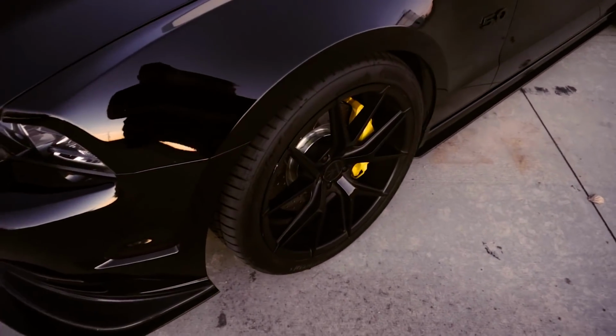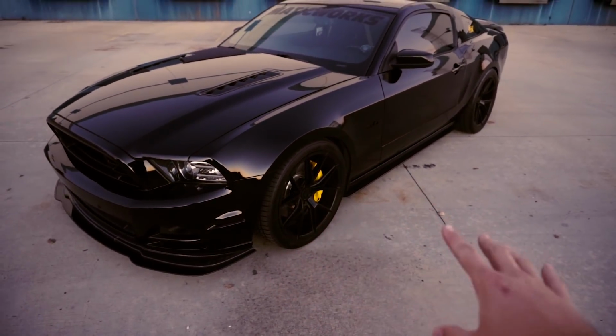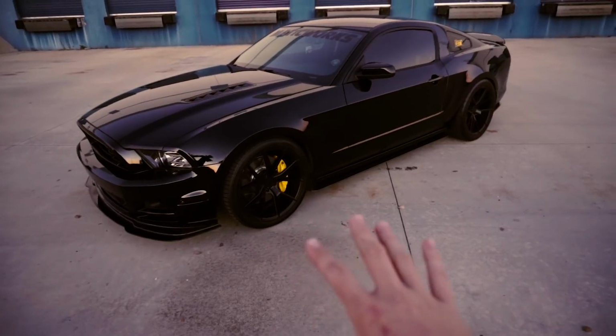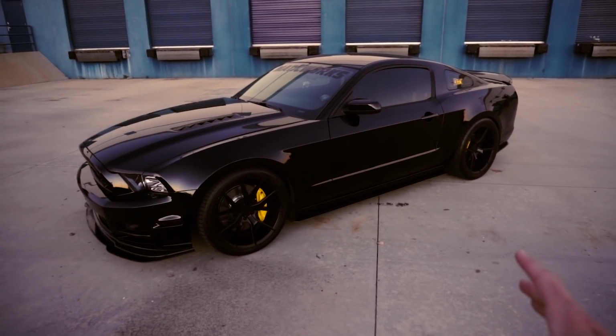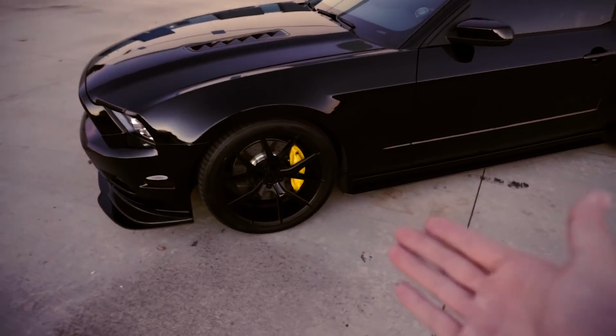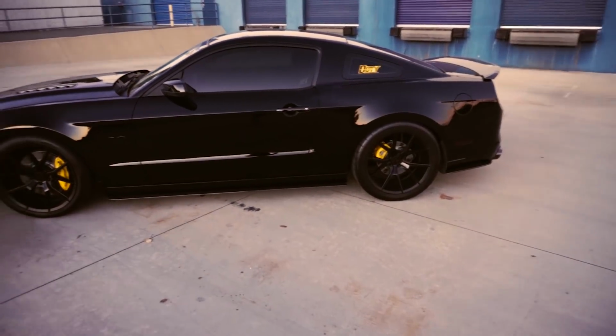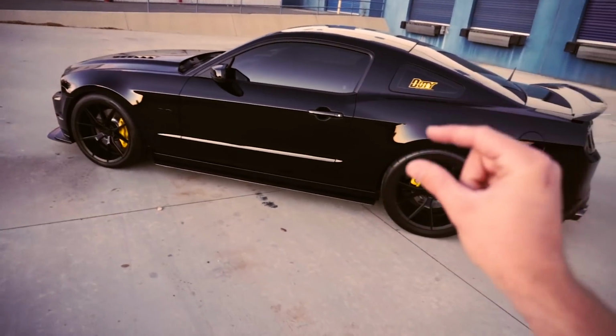265s up front are looking pretty good. These are a high performance all-season. That's why the tread's a little bit different, but I think that'll give me pretty good confidence if this thing ever gets stuck in the water, even though I won't really be driving in the rain. It just gives me the confidence that I can at least turn through it. 265s actually look pretty good. They're pretty beefy and they match up with the rears a little bit more.